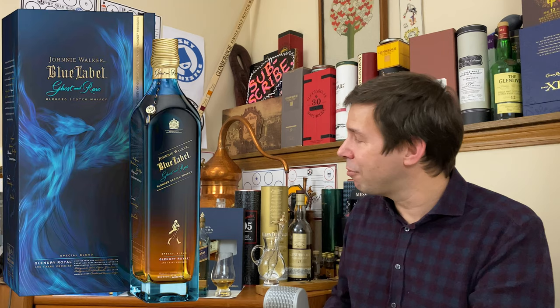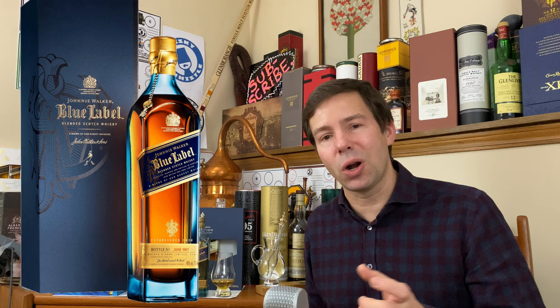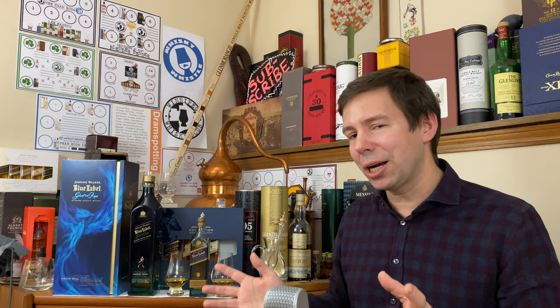We have Johnnie Walker Blue Label Ghost and Rare Glenury Royal Edition versus the standard Johnnie Walker Blue Label. About $610 where I am out the door versus about $300, so a factor of two essentially. So first of all, we're going to check out the color of these two whiskeys. Let's put those side by side.